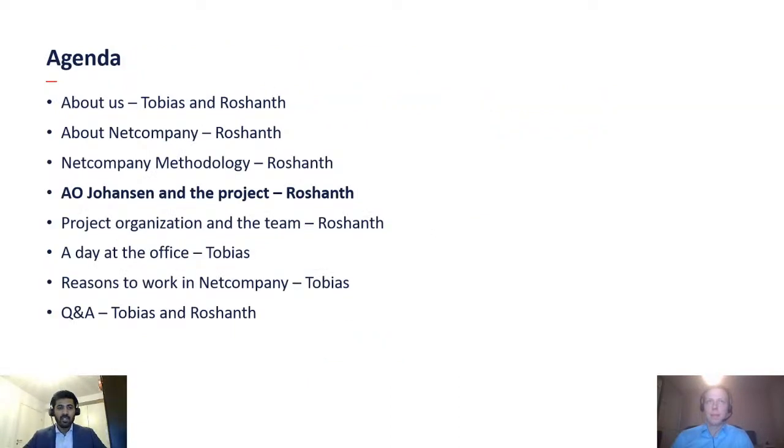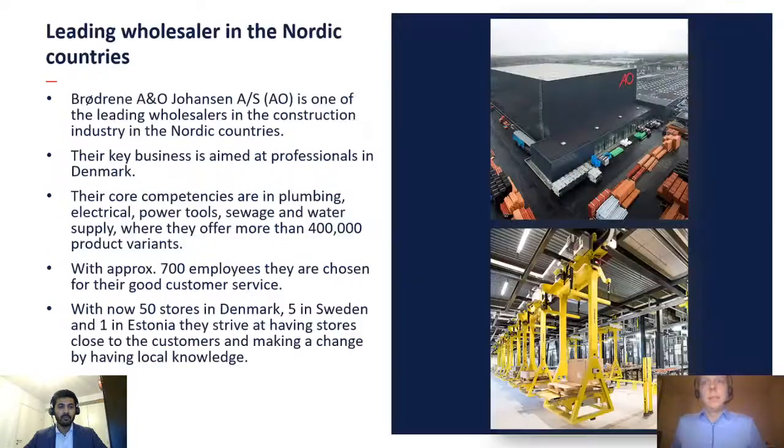Great. So that was basically the more theoretical stuff about how we deliver a project in Netcompany, which is based on years of experience from the many and various projects. Now we're going to go into an example project that we have prepared, which is Air Johansen, which Tobias and I are currently at right now.